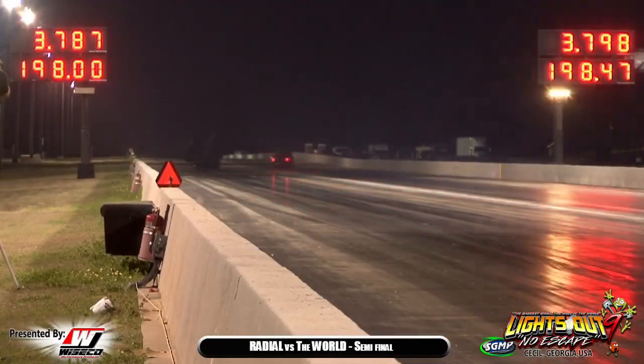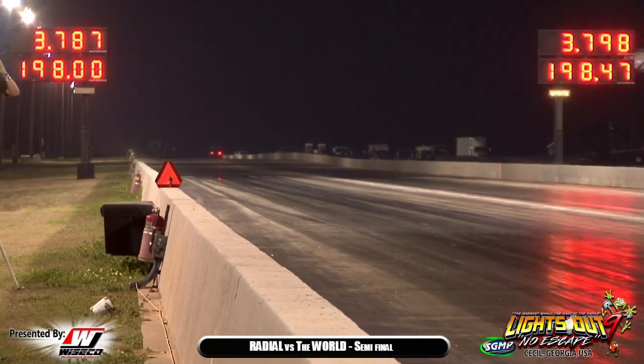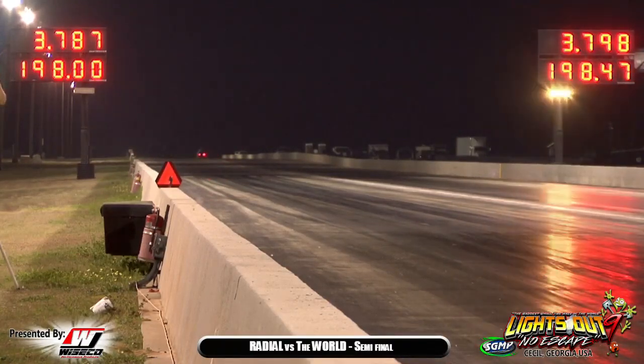It's going to be Keith Haney, baby. 379 at 198. 017 on the tree. Paulo is 048. 378 at 198. Unbelievable. Incredible. Keith Haney wins it on a hole shot. That 017 light we talked about it last round.